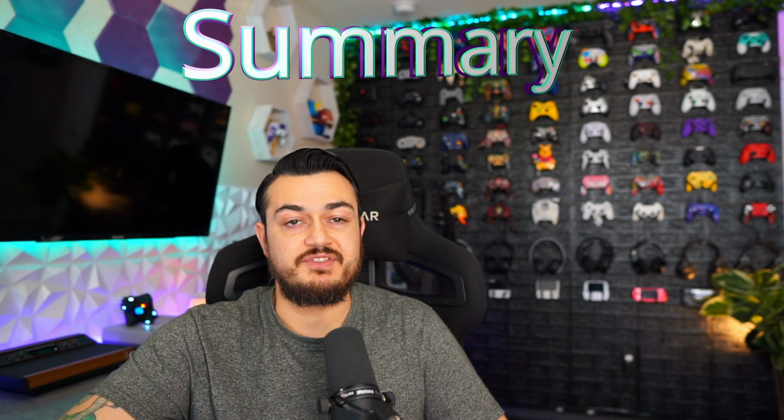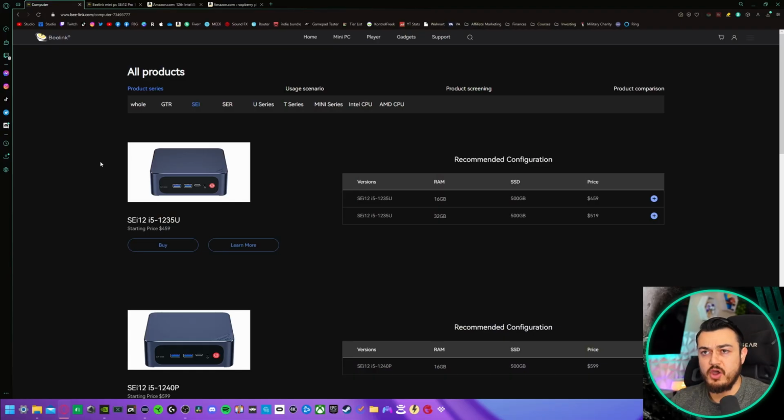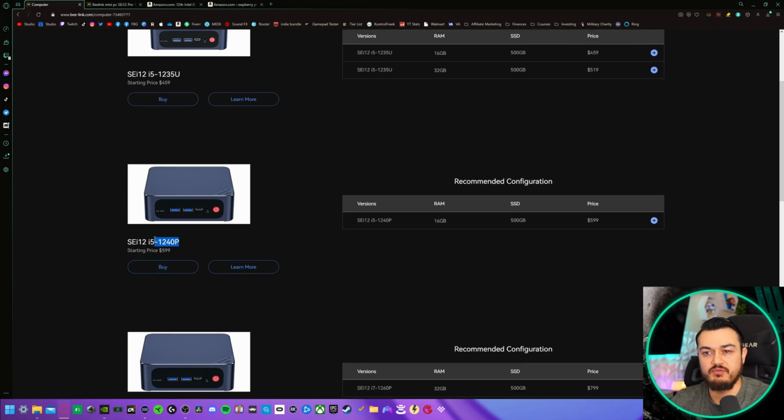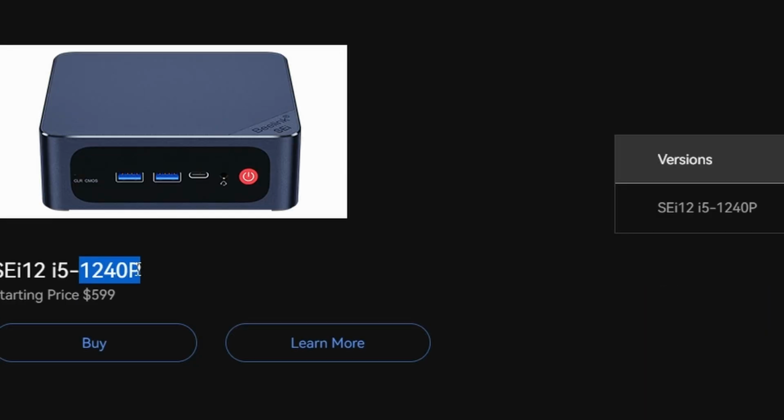Now, Beelink does have several models of mini computers, and the one we're focusing on today is the SEI 12 Pro, meaning it is a 12th generation Intel processor, specifically a 1240p, which is a small form factor Intel i5. Now, they do have other models or entire other series or families. Under the mini PC tab, we're under SEI. The second option is going to be the 1240p, which has nothing to do with resolution output like 1080p or 1440p. This is actually the serial number of the processor.